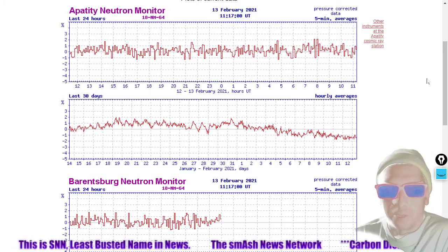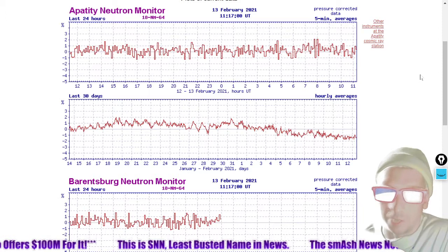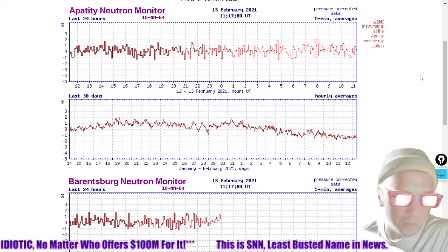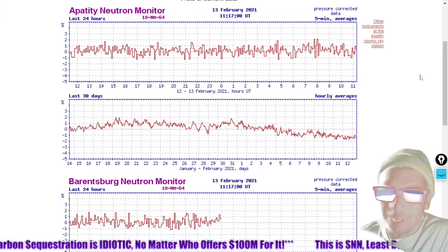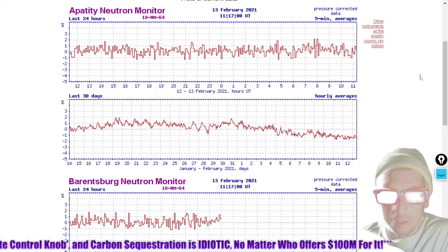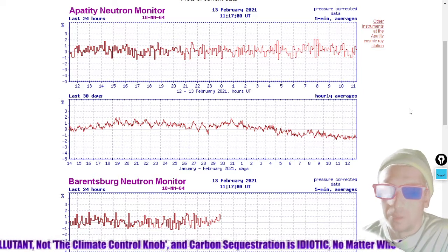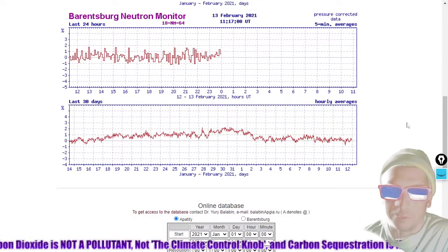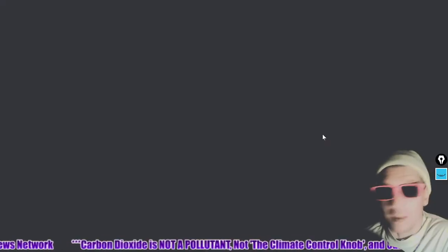Now, without going further into cosmic rays, as we'll be making a lengthy video about cosmic ray flux very shortly on the channel, here are the readings from the Apatity and Barentsburg neutron monitors. We monitor these regularly on the channel because they're an important variable in things like the Earth's climate, as discovered by Svensmark, the Svensmarks, I should say, in the mid-1990s. In any case, there's the 30-day chart of Apatity. That's this one here. And here is Barentsburg. Apatity is a downtick over the past 30 days, and Barentsburg is flat over the past 30 days, which is what you would expect with increasing solar activity, despite rather weak radio output from the sun.